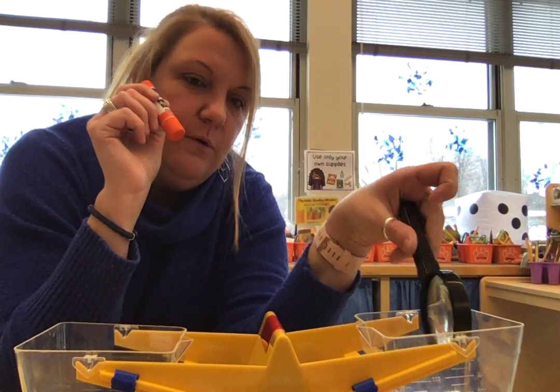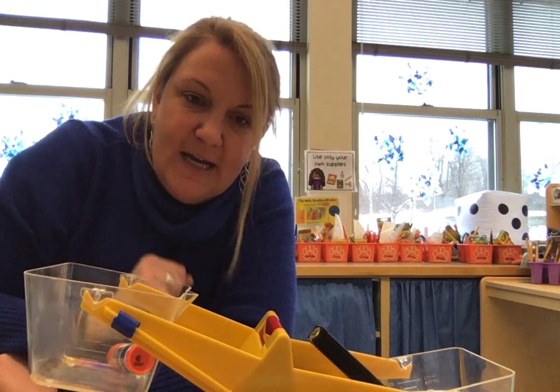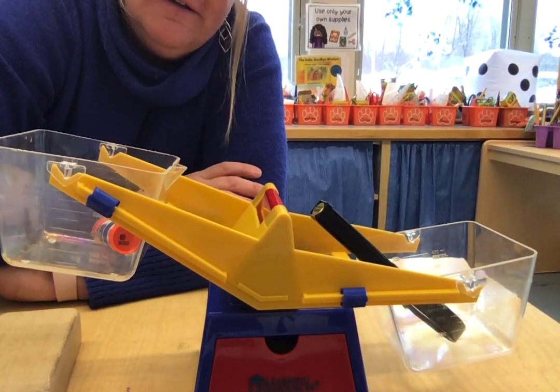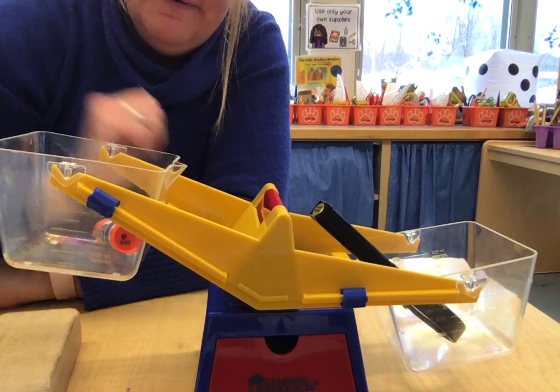Okay, let's try it out. I'm going to try the magnifying glass first and put it in here. And then I'm going to put the glue stick on this side. What happens? Which one's down? The magnifying glass, right? And the glue stick is up. So the magnifying glass is heavy and the glue stick is light.